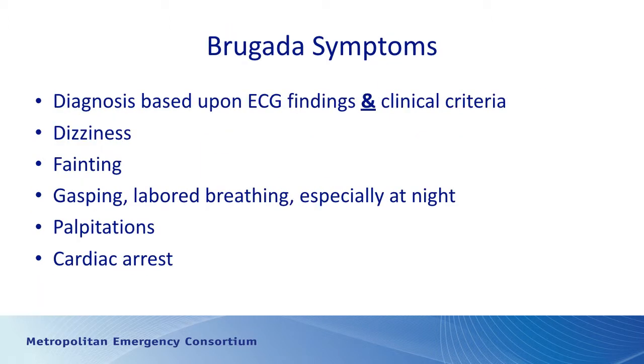There are some symptoms that go along with the syndrome, and you have to keep in mind that the syndrome itself is based upon ECG findings and clinical criteria, but symptoms that are commonly associated with this are dizziness, fainting, gasping or labored breathing, especially at night. So sometimes family members will say that, Dad's making these funny breathing noises at night. Patients can have palpitations, and patients can have cardiac arrest. So if you look at these symptoms, a lot of them are symptoms that we see on a regular basis, and we kind of wonder about how important they are.